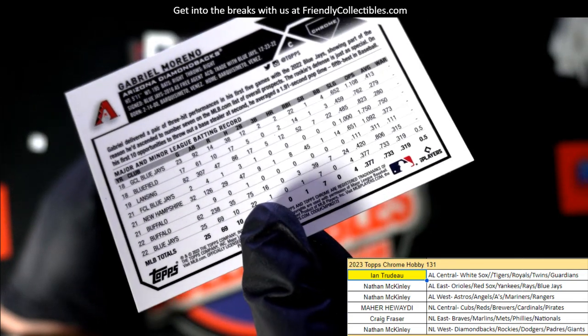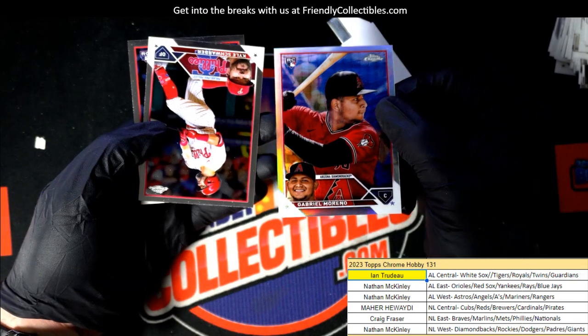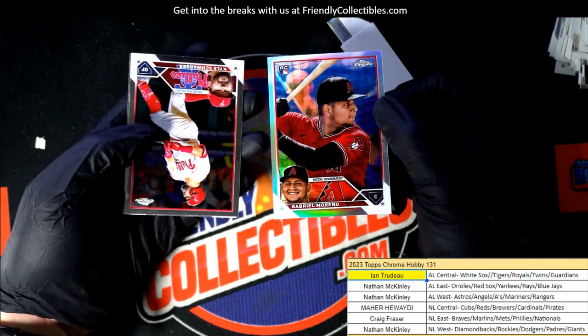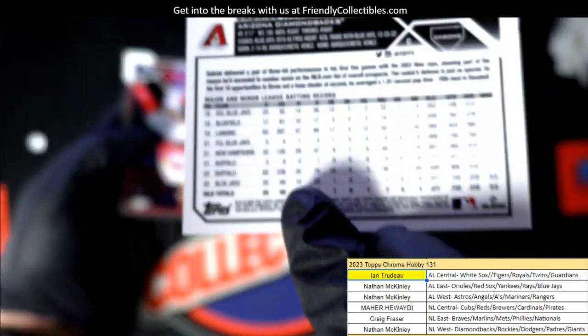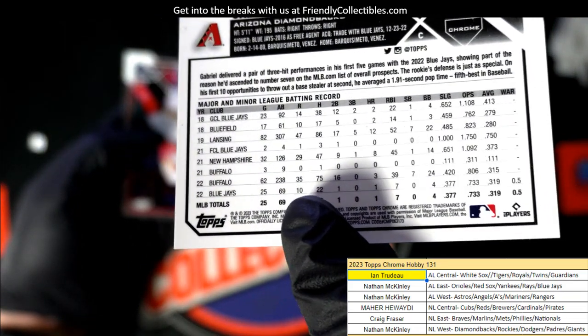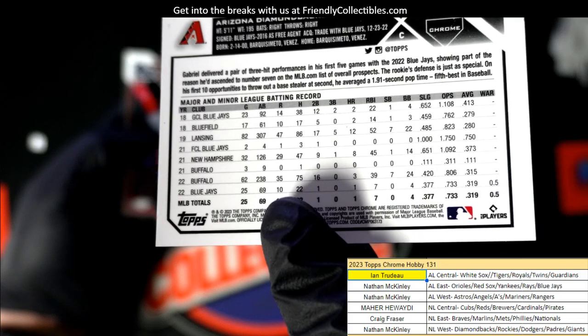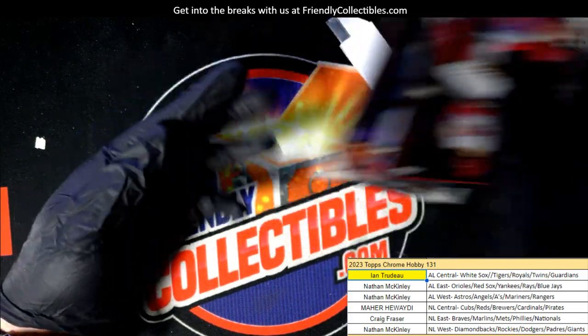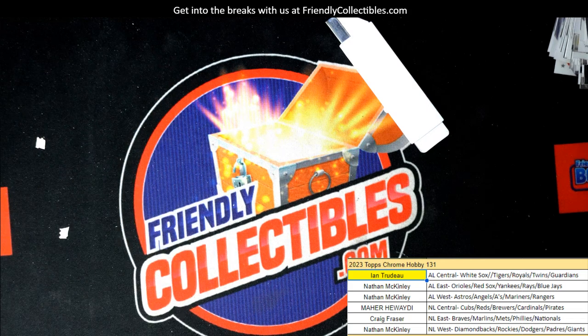Almost looks like it could be one of the image variations. I don't know though. The number on the back, that code, what does it say? 173. Oh, let's see. So we have more of this going on, but I do want to check the image variations real fast here.